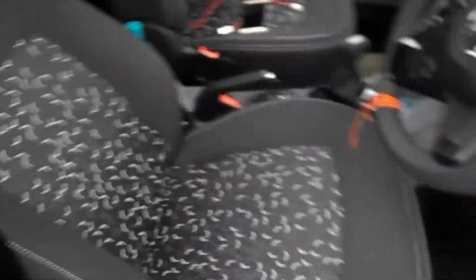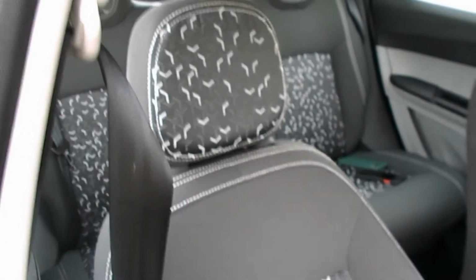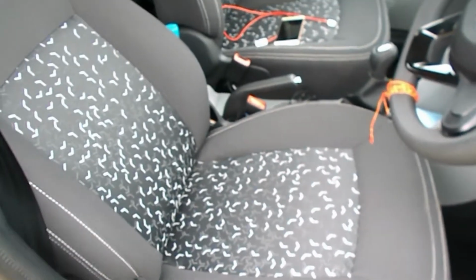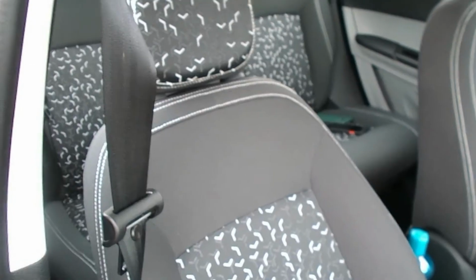And you can see the seats, they're not the best looking seats you can have. They have tried to do the JDM seat as you can get in the Supras. They were just trying to get that look, but they were not able to get that look.